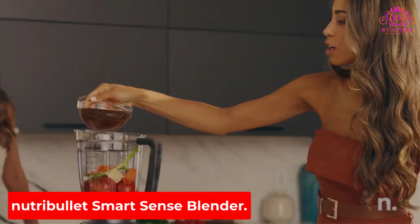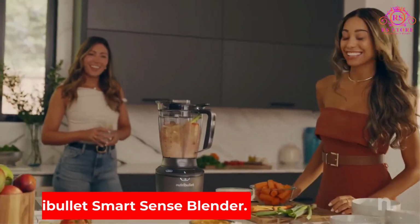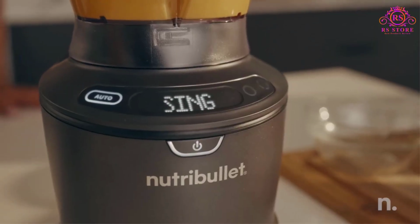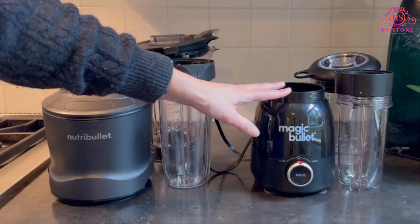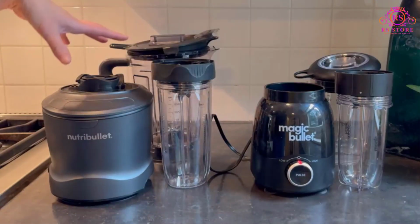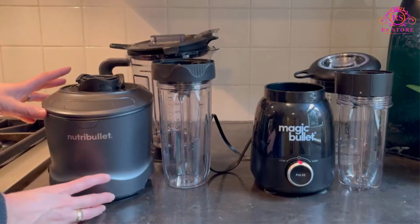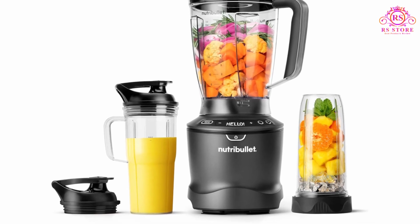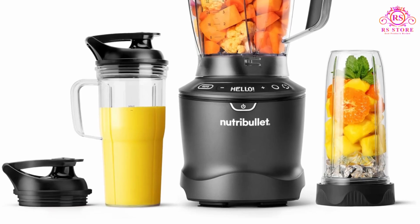Number 5. nutribullet SmartSense Blender. The nutribullet SmartSense Blender is a versatile and powerful blending system designed for a variety of needs. It features a 1400-watt motor base and includes multiple blending options, from the large 64-ounce blender pitcher to the convenient 24-ounce and 32-ounce single-serve cups, catering to both family-sized portions and on-the-go servings.